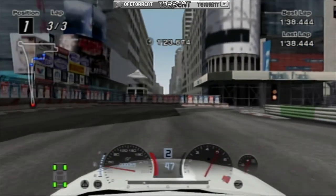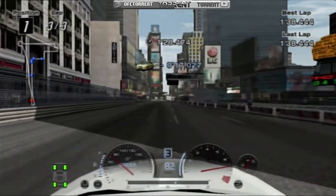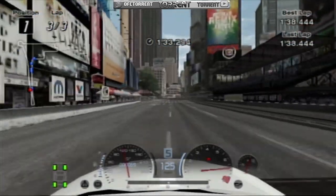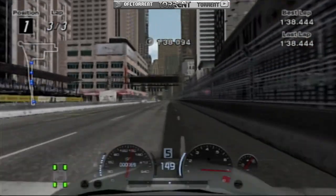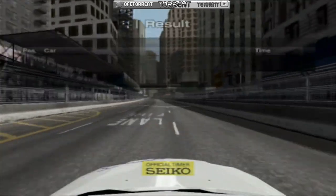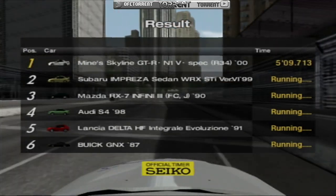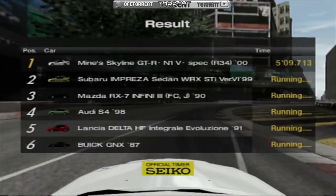Wow, who would have known that going just a tad slow on the straight will mean you go faster in the corners. One minute 39.107. And there we are. That's New York.